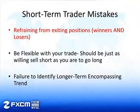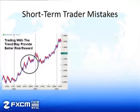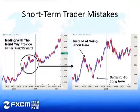And failure to identify the long-term encompassing trend. What do I mean by that? Well, again, we're focusing on mistakes short-term traders make here. Here we see a euro-dollar chart a few years back, going back to 2002, moving up. On this specific chart, you might see a signal very nicely right here for a short, right? I see my indicators line up. I see some resistance there. I try to go short. But in fact, the overall encompassing trend is to the top side.